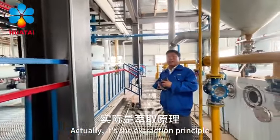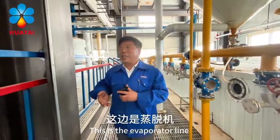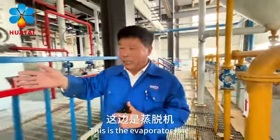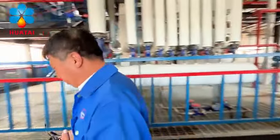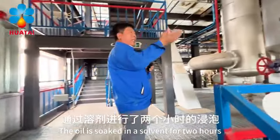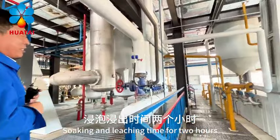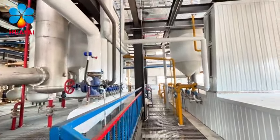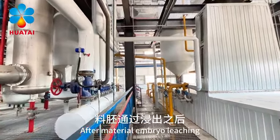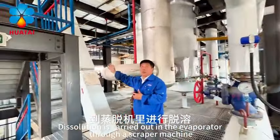Actually, it's the extraction principle. This is the evaporator line. The material is soaked in solvent for 2 hours. Soaking and leaching time is 2 hours. Perform 8 soaking cycles. After the embryo leaching, desolventizing is carried out in the desolventizer to a scraper machine.